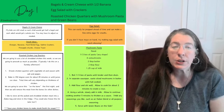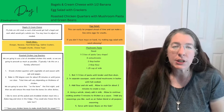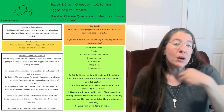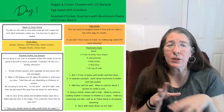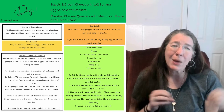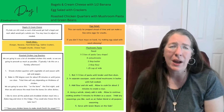For dinner, here's where it gets exciting. We're going to do roasted chicken leg quarters, which is just kind of a fancy term for we're just going to bake it in the oven until it's done. Now, how I do this is I get a big bowl, put them in there, sprinkle them with some olive oil or some veggie oil, and then I add my seasonings. Now, since we're going to use this a lot this week, I would just go simple. I would go like salt, pepper, garlic salt, onion powder, that kind of thing.